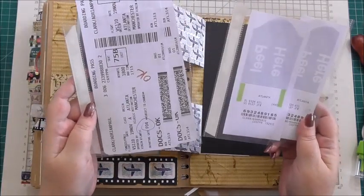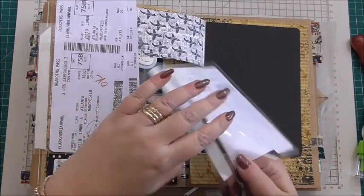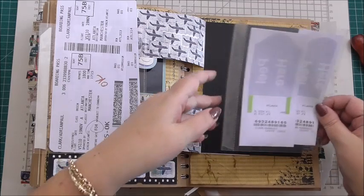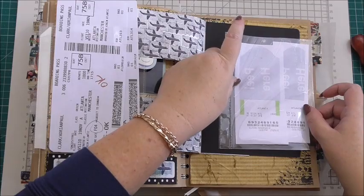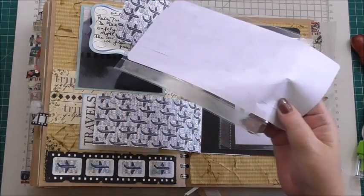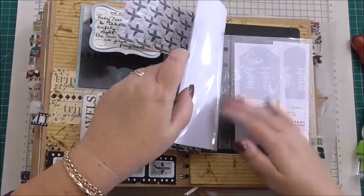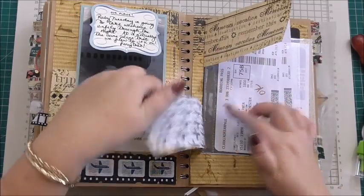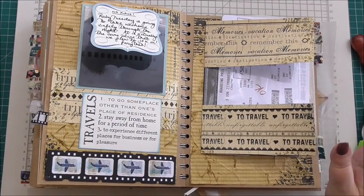Now I've used the larger page protectors here. I've got boarding passes and luggage memory, you know, that they put around the luggage, don't they, so they don't lose who you are, apparently. And I'm just going to add those there, and the other one at the side of it there with the boarding passes, like so. I'm not worried about covering the tape up here. For this page, it's just going to add to the effect.